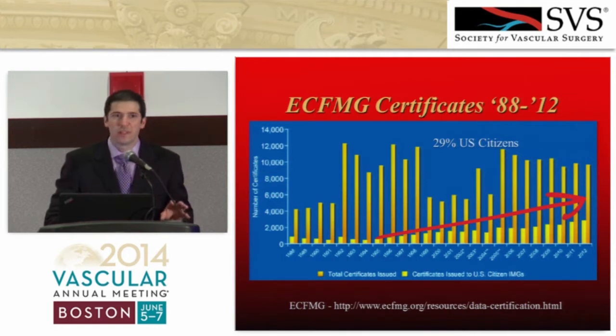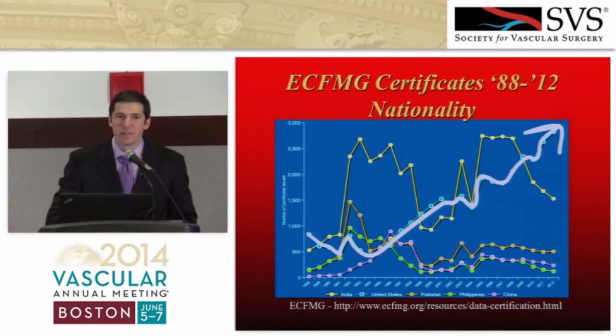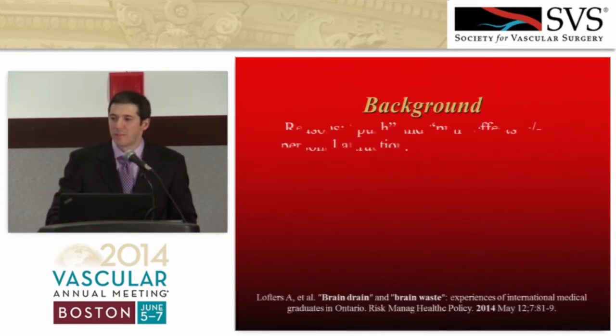And if you zoom in on the top 5 countries of origin where the people had citizenships, most notably the yellow bar, or the yellow line at the very top, are Indian nationalities. However, over time, you start to notice this other blue bar underneath, and that's U.S. citizens that have gotten ECFMG certificates over time. And as of 2010, they've overtaken Indian citizens.